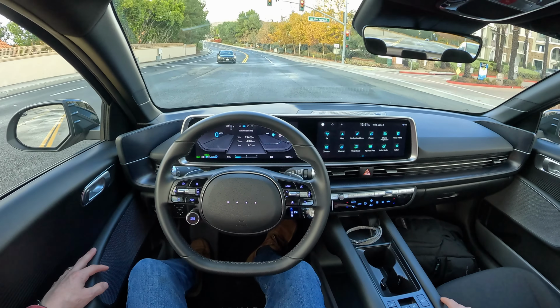The seats are power adjusted in this SE model on the driver's side, manual for the passenger. I'm just fine with that.